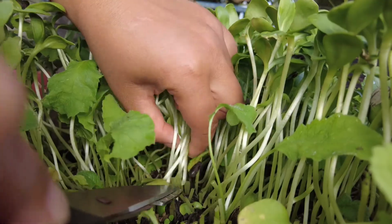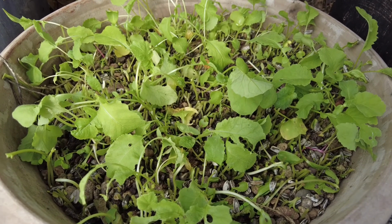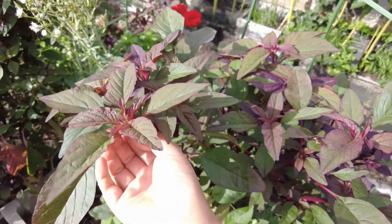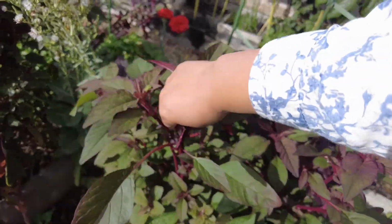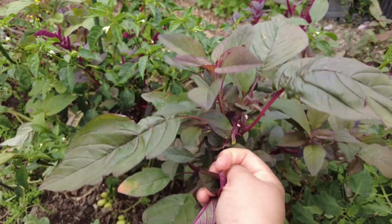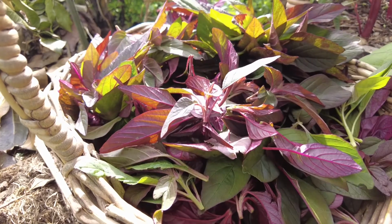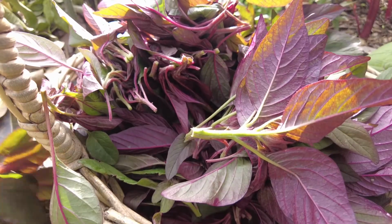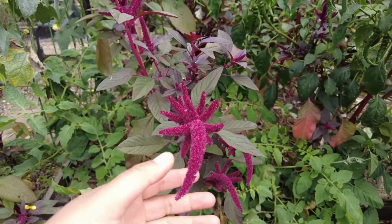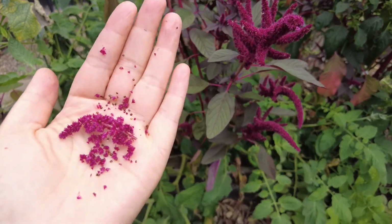I grow my sprouts outdoors when it's summer, when it's warm, and I grow indoors when it's cold. This is amaranth, my favorite vegetable in the summer. And they are the easiest vegetable to grow, I figured out, even in the drought in Auckland in the summer. You can easily harvest a basket. You just let a few go to seed, and then they will drop seed themselves as well.